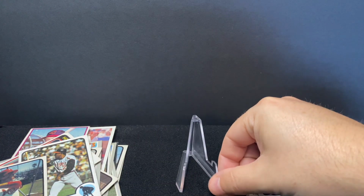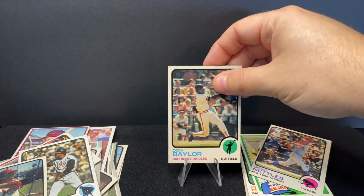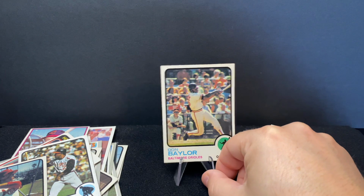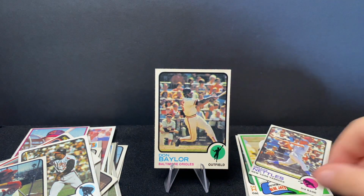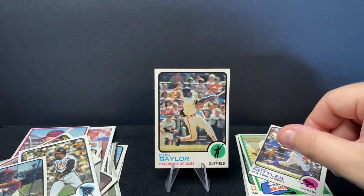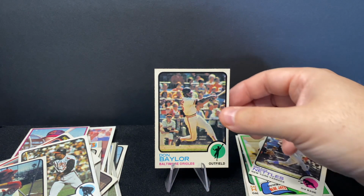But we're gonna move to the next card, which is another great player from a great era, and that's Don Baylor, who is one of the greatest designated hitters in baseball history for sure. And had a great, long, distinguished career, played with the Red Sox late in his career.